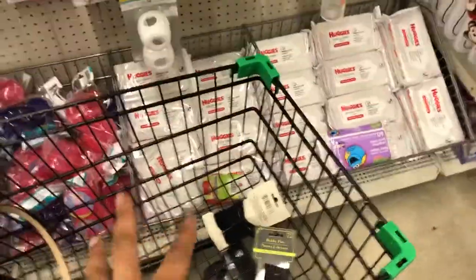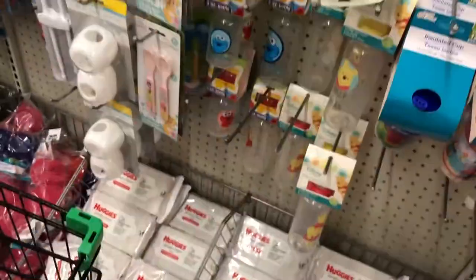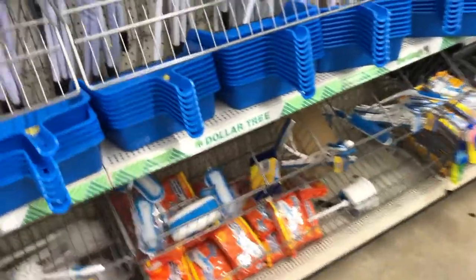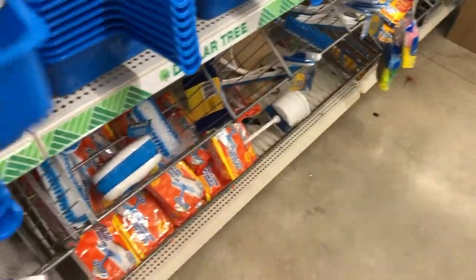Alright y'all, so I ended up just getting some hair stuff. So now I'm about to get a broom and a dustpan, because I need that every year. It's not a year when I don't need a broom and a dustpan. Trying to see which dustpan I really want. So I go with this.